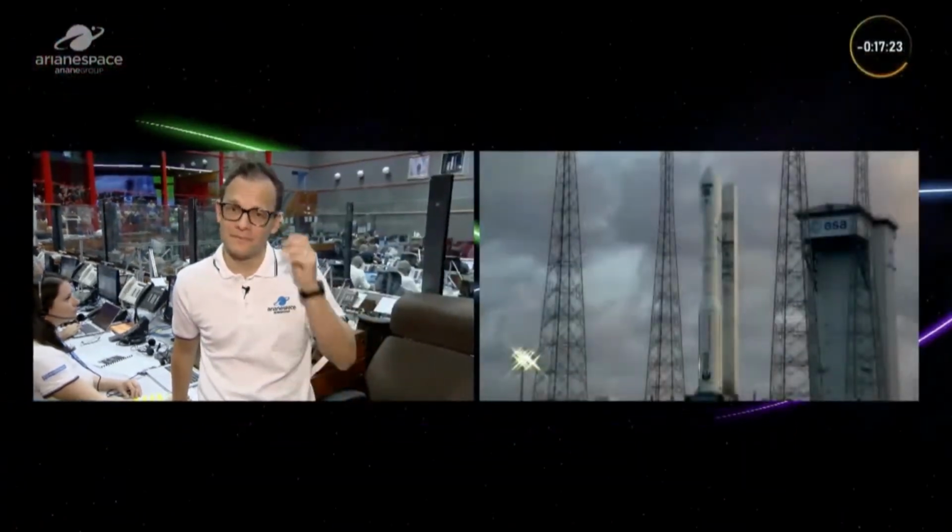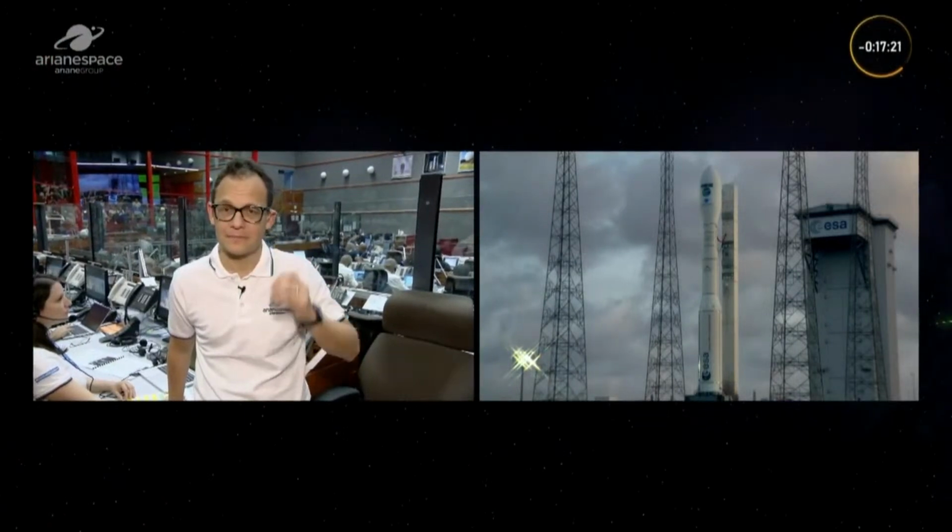And tell us about tonight's mission. It's super important because tonight's mission is about Sentinel 1C. Sentinel 1C is part of the Copernicus program. The satellite has been built by Thales Alenia Space. It will be the 6th satellite we are going to orbit for the Copernicus program, and this mission will be about giving Europe an autonomous access to space with Vega C and also using space for a better life on Earth.